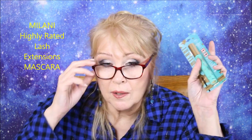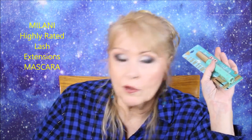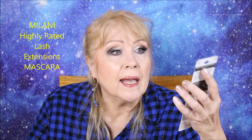This is Milani's new mascara, which has a similar name to their other new mascara. Milani Highly Rated Lash Extensions is their take on the Thrive Cosmetics lash extensions mascara, and I have used both. My Thrive Cosmetics mascara has been a favorite of mine for the last 3 years. I did a special on them and talked about it.